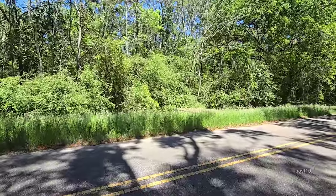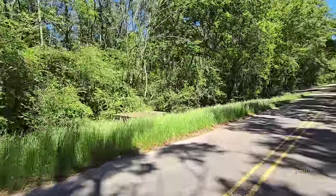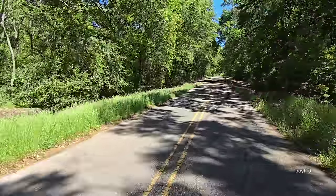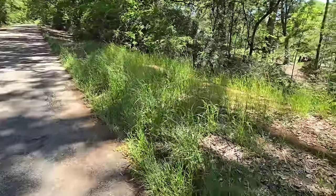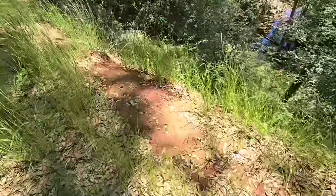All right, everyone. Just pulled over, geared up. Got the rake out, so I'm gonna show you the situation. Let's take a look. This is where the water comes out. There's a little bit of a trickle here.